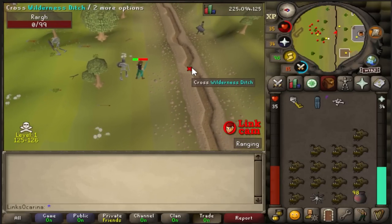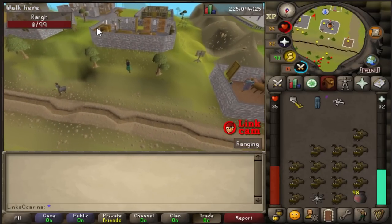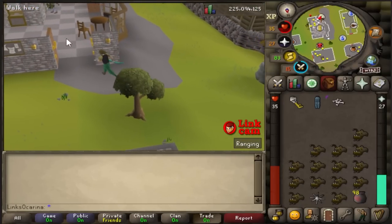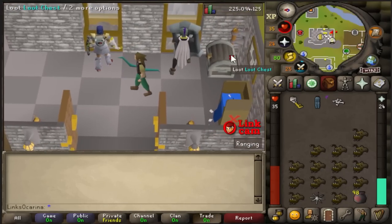Oh, man. You got shafted on the arrows. I feel for you. No, I got shafted on clues. I actually thought 13 arrows with 88 cannonballs wasn't bad. Yeah, I didn't think I was going to get any. It was a good effort, mate.